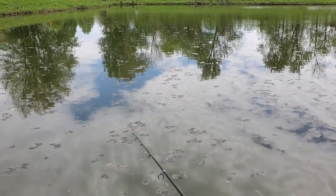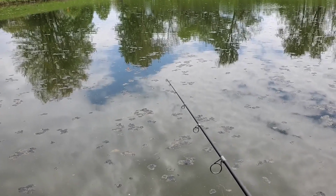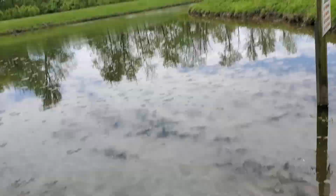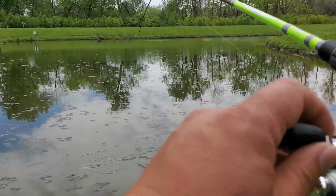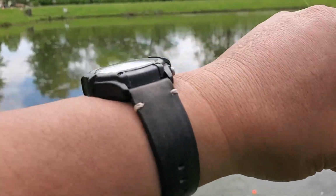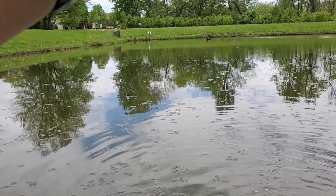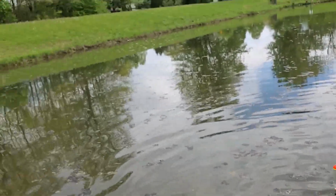That didn't take very long at all. Something's definitely playing with it. Oh, whoa! Holy crap, yes! Wow! Nice. It's not very big, but he is heavy.